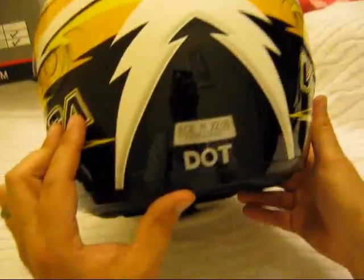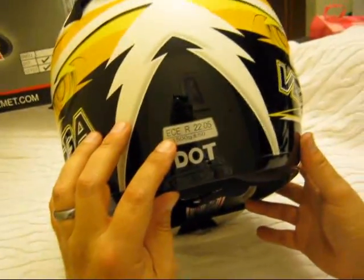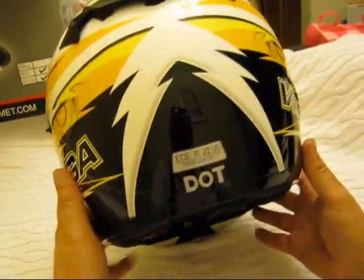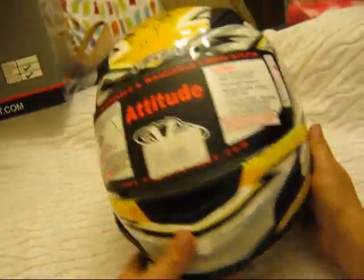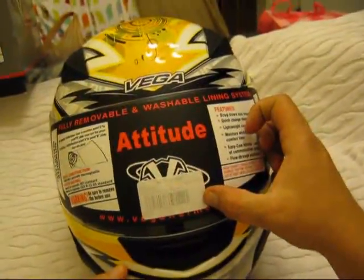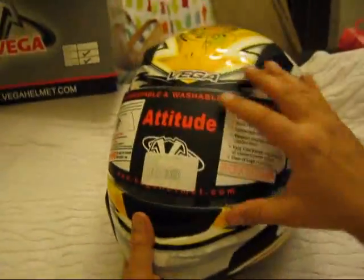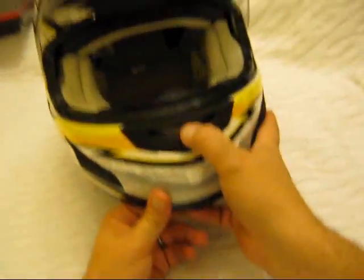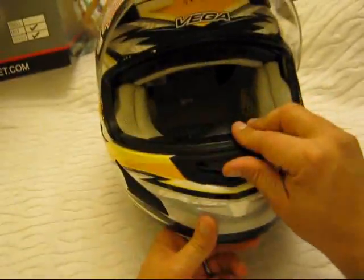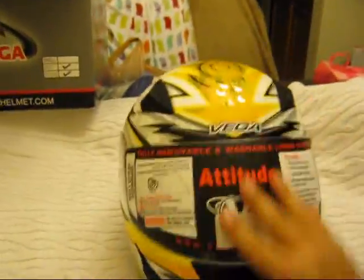There's again the DOT ECE R22.05. So 1,500 grams plus or minus 50. I guess that's the weight. I'm not really sure actually what that means, but that's what the helmet looks like. $139.99. Got the vent right there. It's got a little screen in there too. It's real easy to tell which way is open and closed.